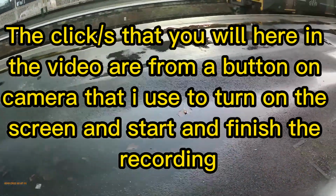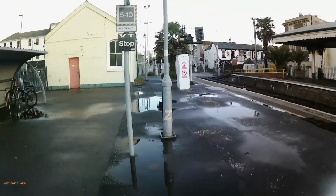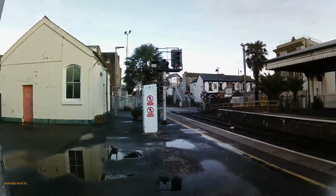Calling at Torquay, Torre, Newton Abbot, Teignmouth, Dawlish, Dawlish Warren, Exeter St David's, Exeter Central, Digby and Sowton, Newport, Topsham, Lympstone Village and Exmouth. There go the barriers now, so this train will be departing shortly. This train is formed of 15266 and something else on the rear.